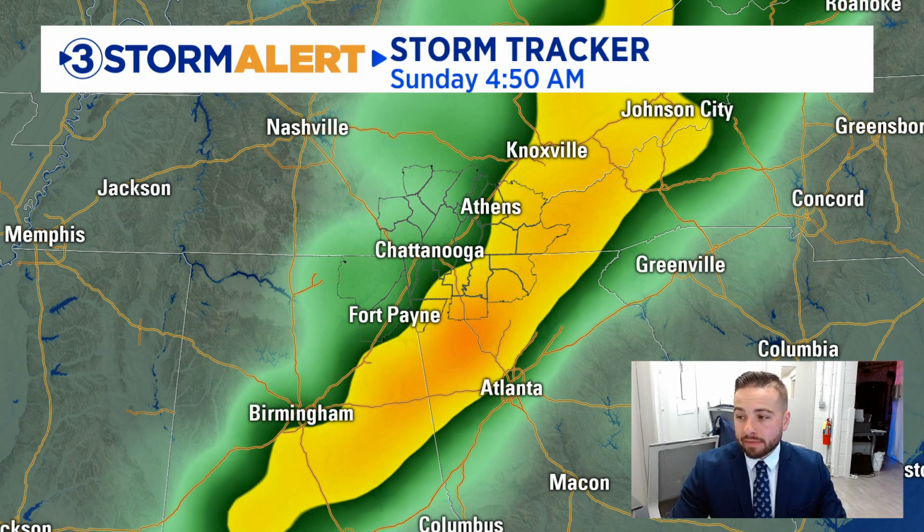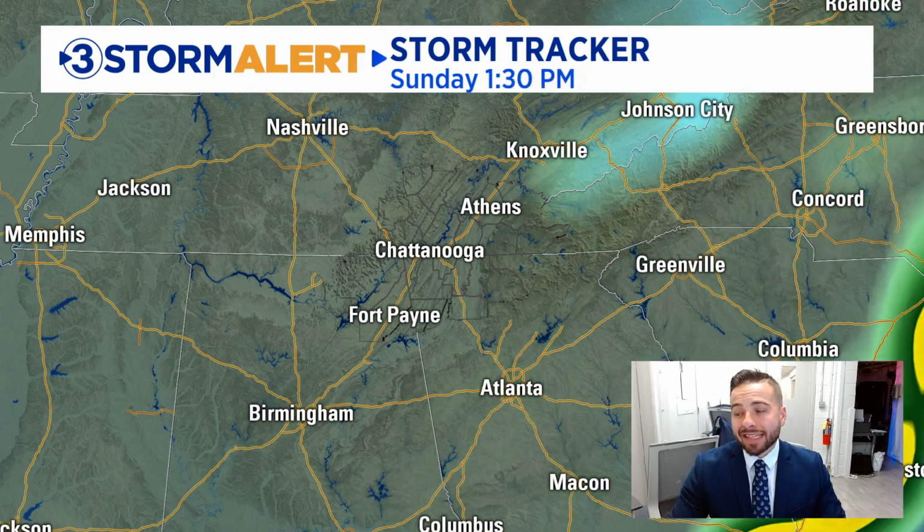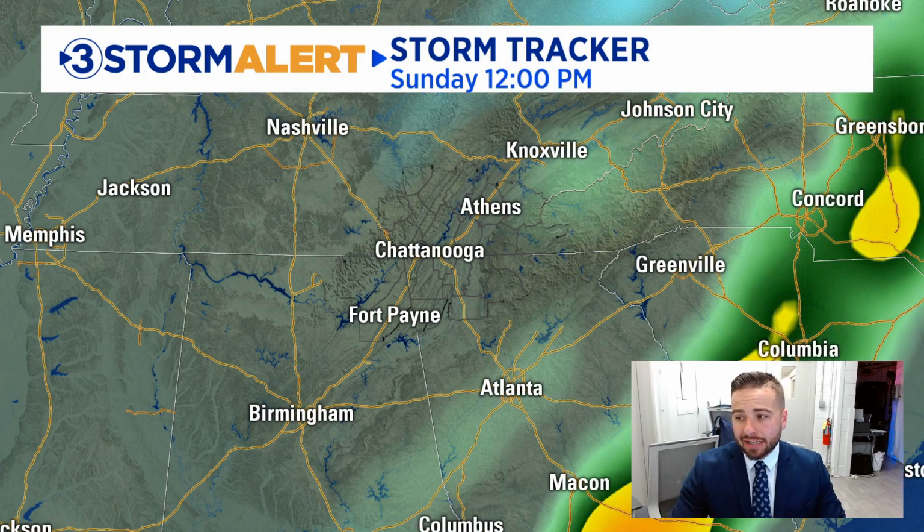And then Sunday morning, this is going to power through, and that's where we could have some strong to severe storms. But by Sunday morning, things are going to dry out. And look at that, some blue showing up.